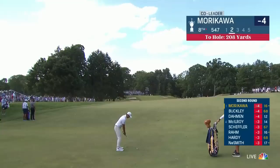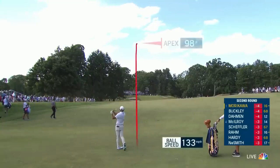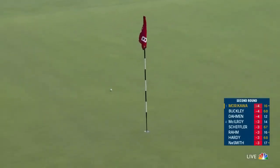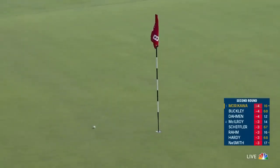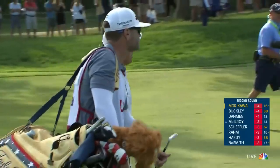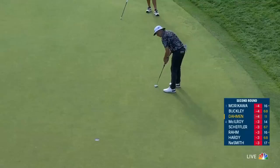Collin Morikawa, 208 yards left. Second shot up the hill here at the par 5. Oh, he's got this one working a little left to right. Oh, and he lands it right in the front of the green, and it releases forward. Whoa! Shot of the day. No question, best second shot we've seen here today.